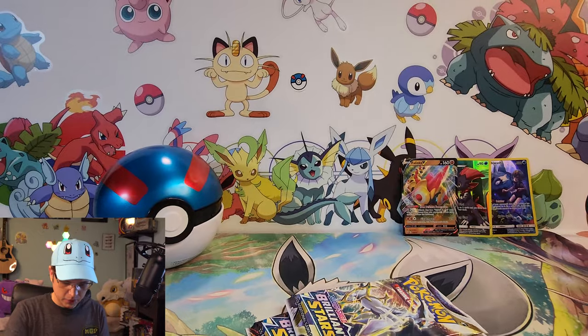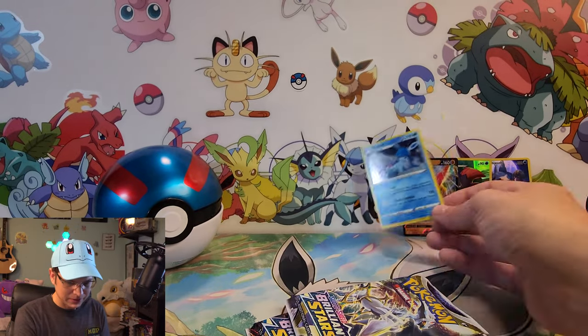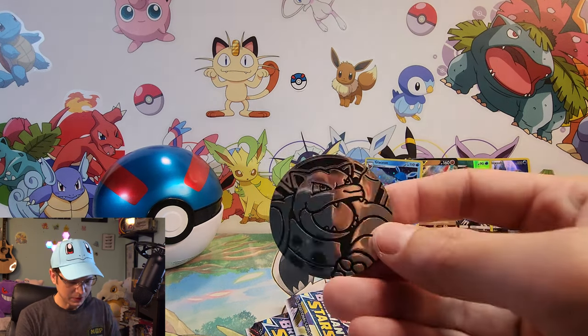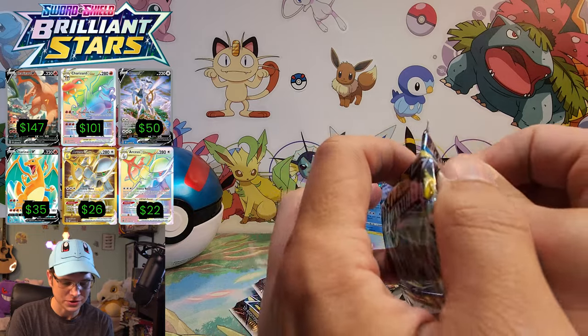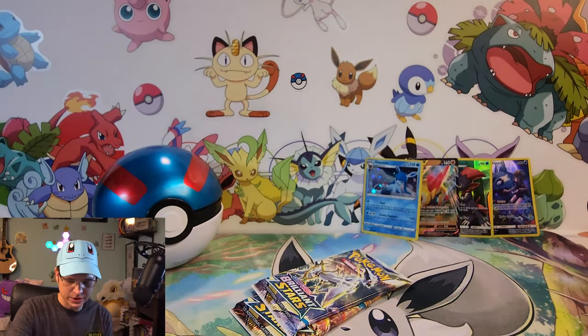There's a code card for ya. We get an adorable looking Glaceon. Look at that Glaceon just looking at that flower. That's super cool. That's our coin. We get a big old Blastoise. That coin literally rolled as far away from me as possible. Brilliant Stars. Always looking for Charizard. Always. Or Arceus. Arceus would be cool. But, you know, we really want the Charizard.